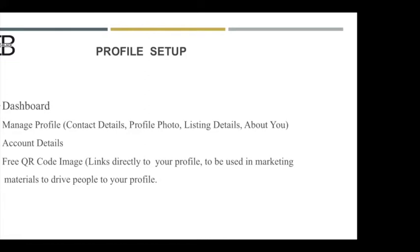And then your profile page includes several things. Managing your profile. That's a section that says manage profile. And I'll show you a picture of what that looks like. Your contact details, your profile photo, your listing details, and it's all about you. And then there's another section called account details, where you actually can see your membership level and the date that you joined. I think on this page, you can even update your package and change any of your billing and such information.